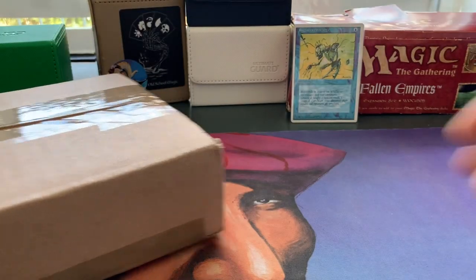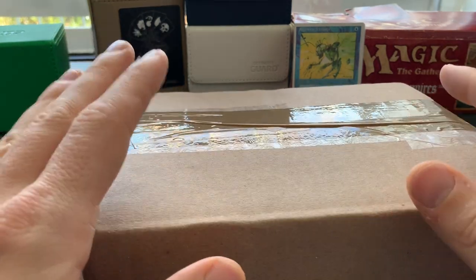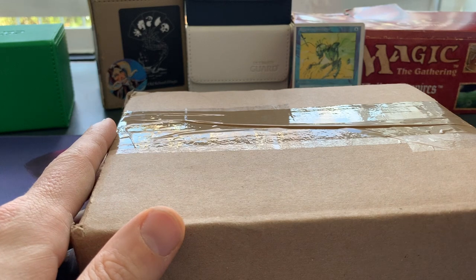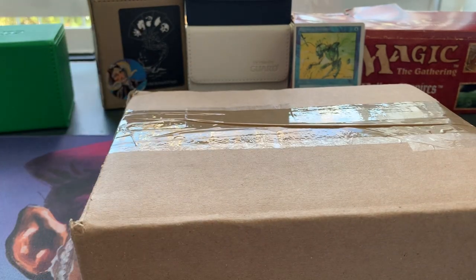But I also have this package. I don't know what's in here. It's a surprise. It's from Belgium. I believe, Petra, this comes from you, from Genk. So I think I'm just going to open this up first. I just got to get my scissors.